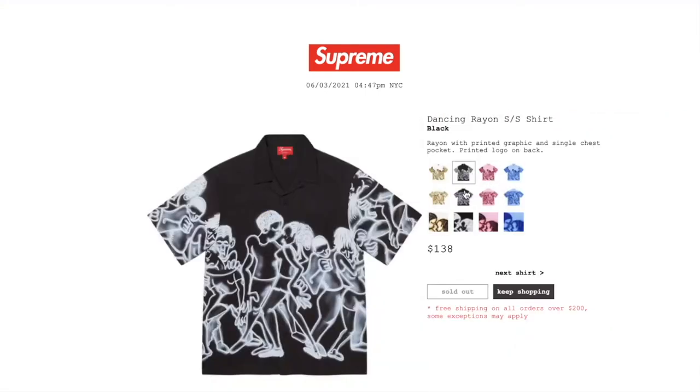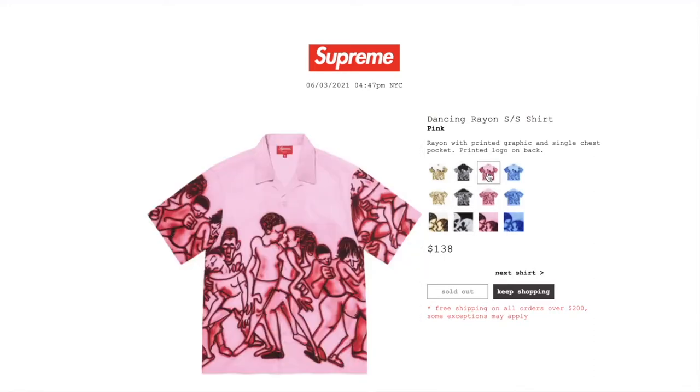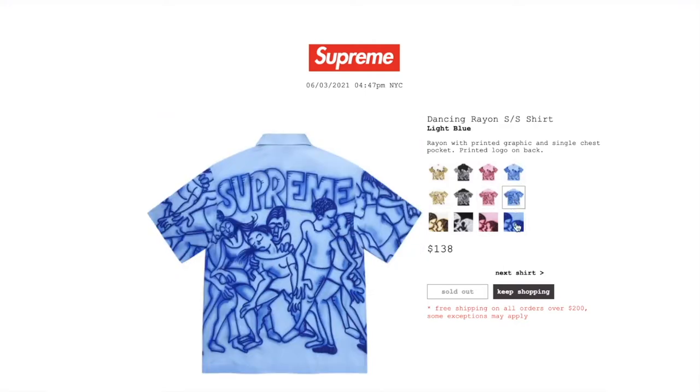And this one's the black color. It is sold out. Pink color. It is sold out. Light blue color. It is sold out.